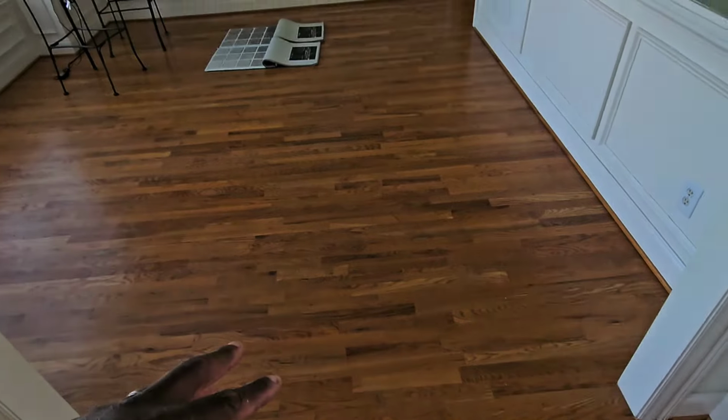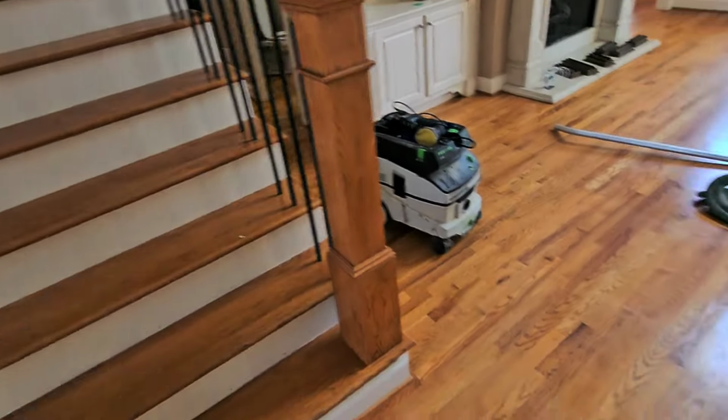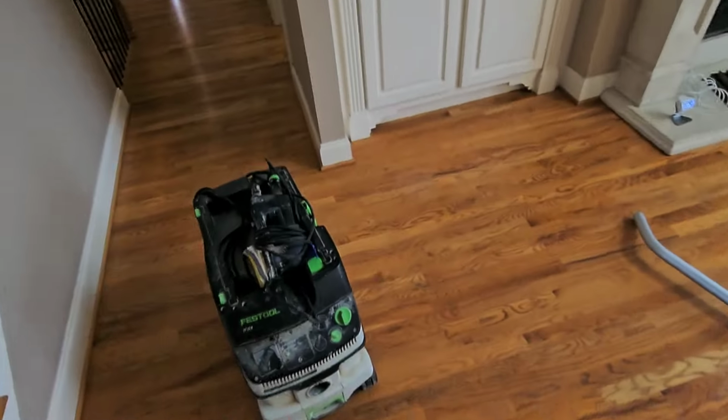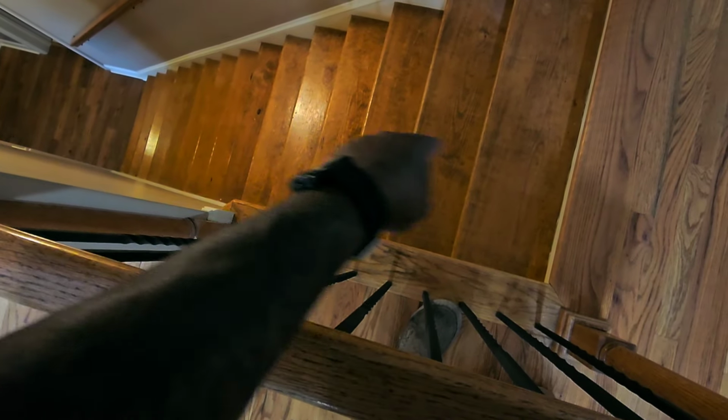So we got this dining room area. When you first walk in, you have the foyer. You also have this set of stairs right here. You have this main living room area. We have this hallway, okay? Have this small potty room. Then we also have these stairs going down to the basement.